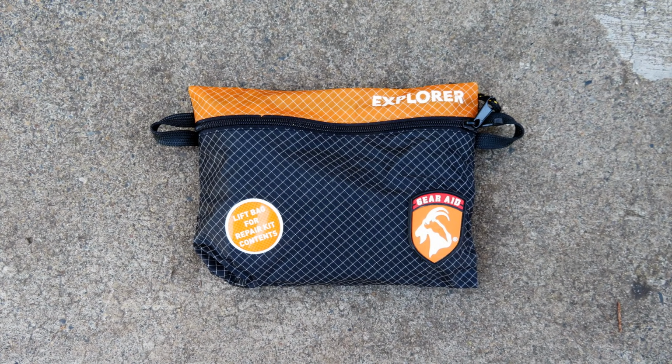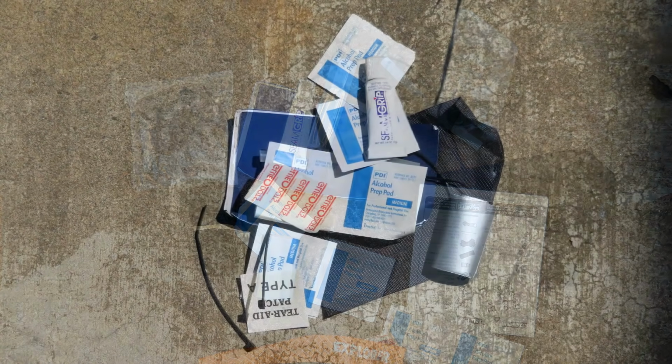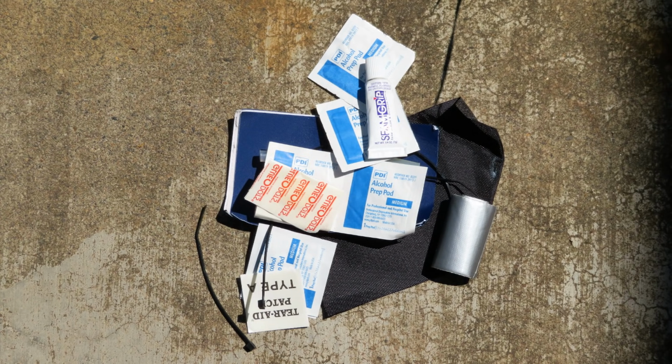This Gear Aid Explorer repair kit. These are awesome, but they don't make them anymore. I made a video about this a long time ago when he and I were out backpacking one time, and there's all kinds of little components in there for sewing, for repairing seams. There's safety pins, there's a glue stick, there's extra buckles, alcohol prep pads. A lot of this stuff is like melted and it's not good anymore. And so most of the contents of the bag are not safe to use. So I'll have to try to find some replacements because the kit itself is no longer available.